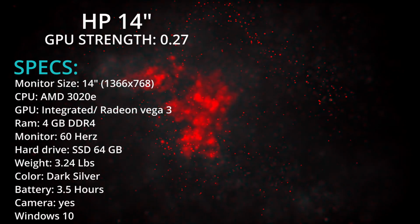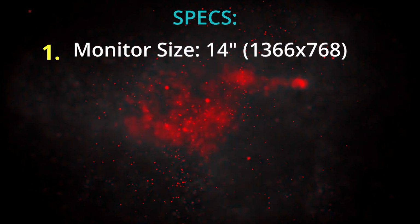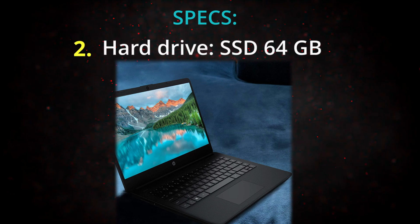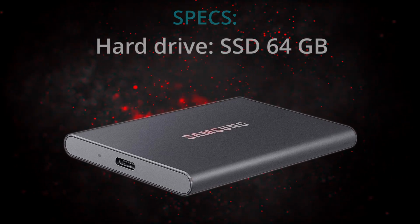This laptop has everything great in it, but the relevant things to look at are 1. The size is 14 inches, which is 1.6 inches less than the standard laptops. Not a big deal for the price it comes at. And 2. It only has 64GB of storage, which is kind of annoying. As mentioned earlier, the solution is an external hard drive.